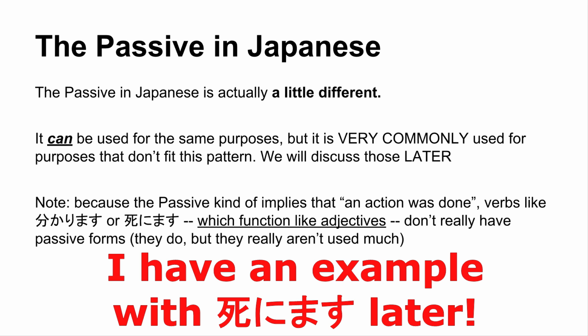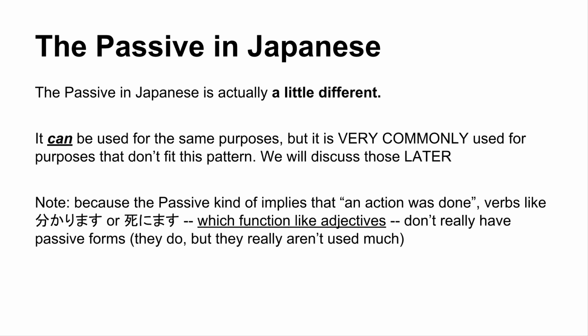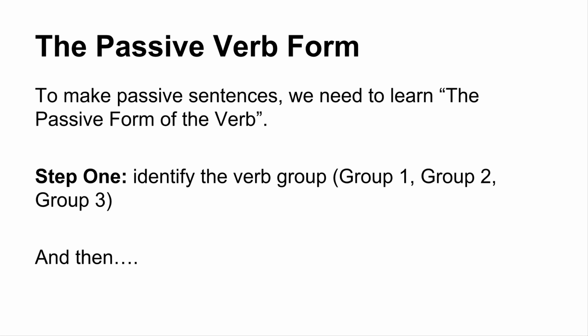I don't think I've ever heard anybody use wakaretemasu as a passive form. It can be used, but it's just much less common.